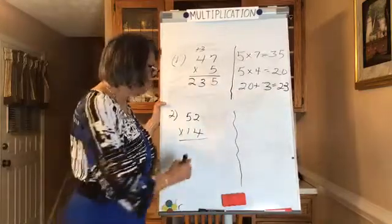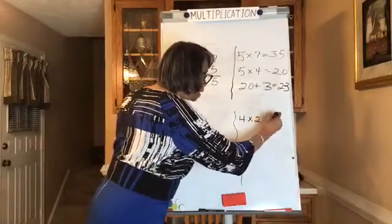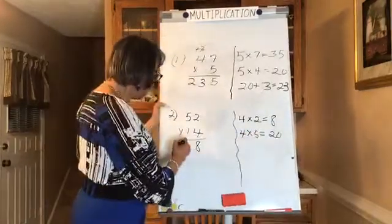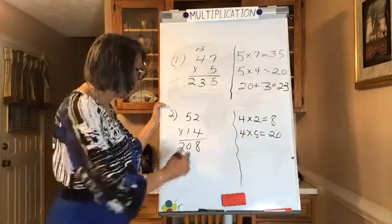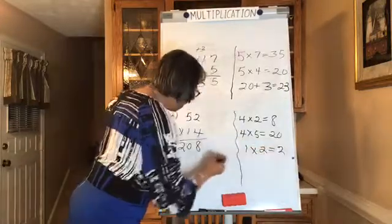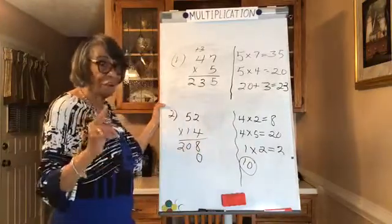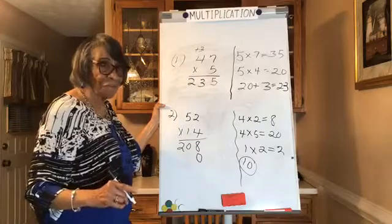All right, so we're multiplying by 4s. 4 times 2 is 8. 8 in the 1's place. 4 times 5 is 20. All right. Now, 1 times 2, I don't even hardly need to write that, is 2. But before that, I remember that I'm multiplying by 10 because 1 is in the 10's place, so I need a 0 in the 1's place. Don't forget that. If you misplace it, your numbers are in the wrong place and the answers will be incorrect.